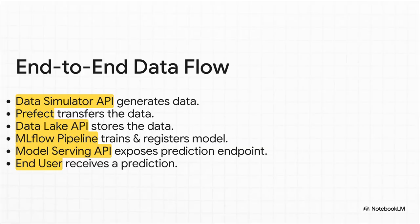The simulator creates data. Prefect grabs it and puts it in the data lake. The MLflow pipeline picks it up from there, trains a model, and registers the best one. That winning model gets loaded up into a serving API, ready for an end user to ask it a question and get an instant prediction. Each step is its own microservice, which is what makes the whole system so incredibly robust and scalable.